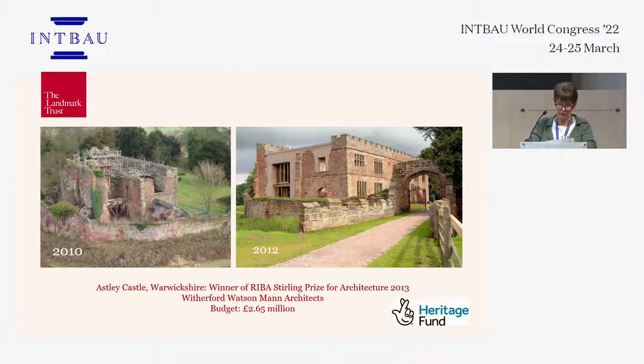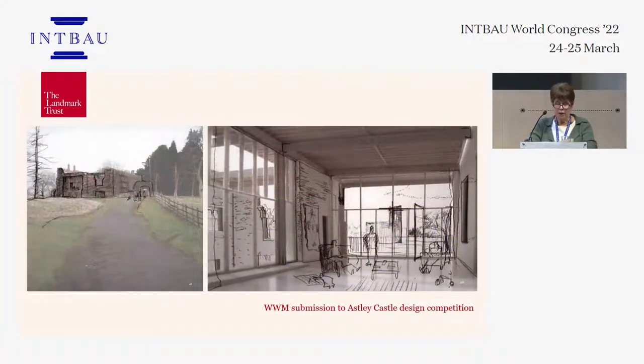We began this journey with an architectural competition for 12 invited practices. Witherford Watson Mann's entry stood out from the start for us, respecting the existing profile of the ruined castle in the landscape and seeking to inhabit the ancient ruins while also celebrating their continued existence. The main living accommodation is on the first floor, site of the ancient Great Hall, and with bedrooms and bathrooms on the ground floor, the castle sleeps 8 people.